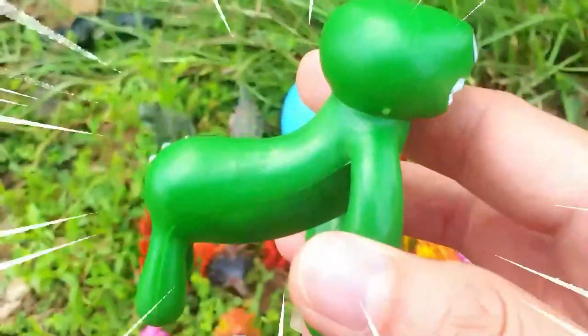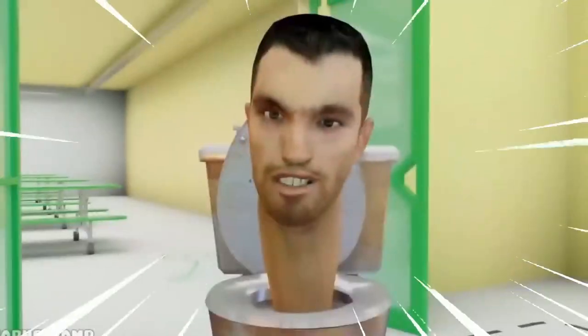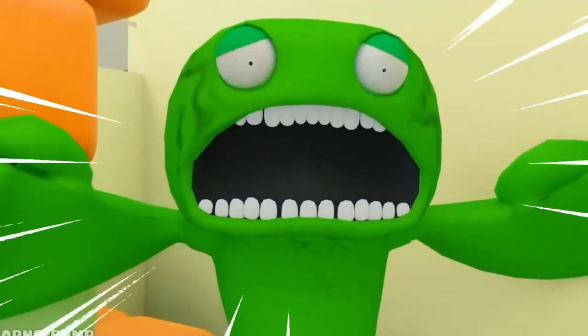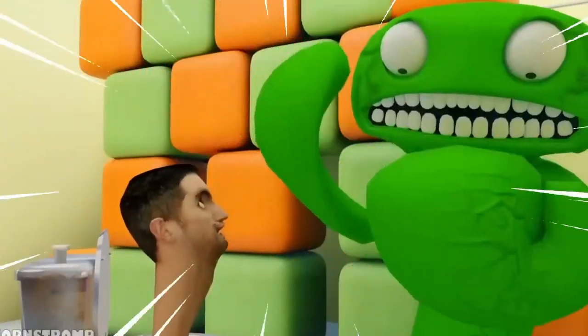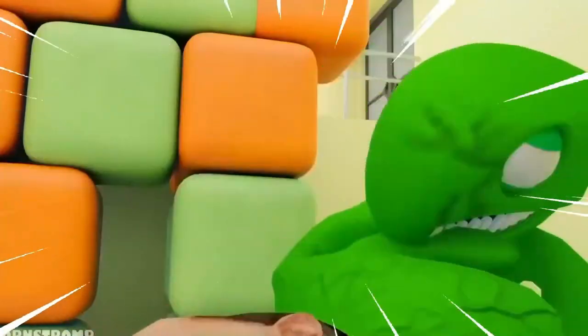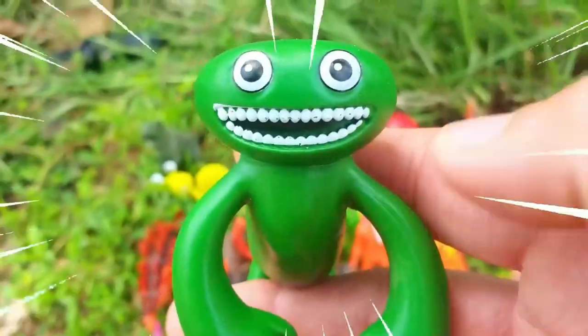It's so cool. This is Jumbo Josh. He is a big green gorilla monster. Jumbo Josh appears to be a muscular creature, vaguely shaped like a humanoid with two stubby legs, two widening forearms ending with mitten-like fists, and a rather bulbous head. On his head, there are two bugged-out eyes.